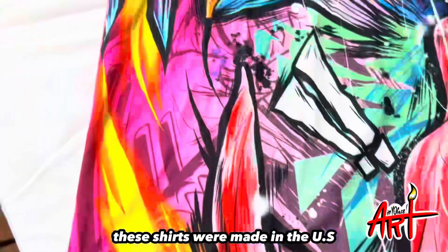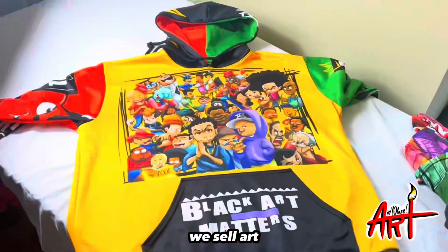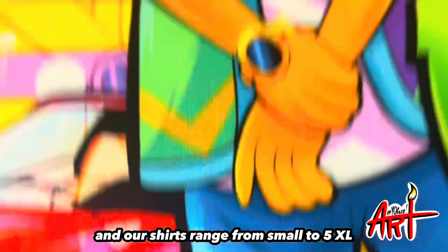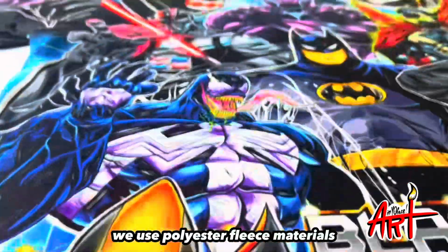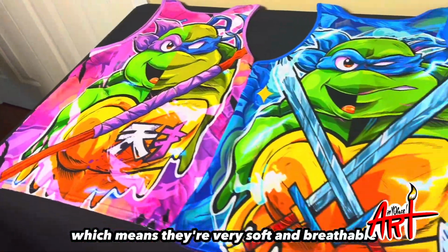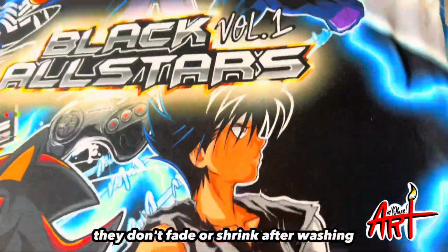These shirts were made in the US, which means sizes run true to size, if not slightly bigger. We make art, we sell art. And our shirts range from small to 5XL, so big and tall, we got you covered. We use polyester fleece materials, which means they're very soft and breathable. Love the vibrant colors? Well, don't worry, they don't fade or shrink after washing.